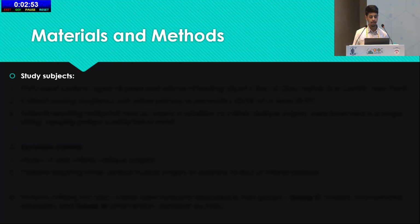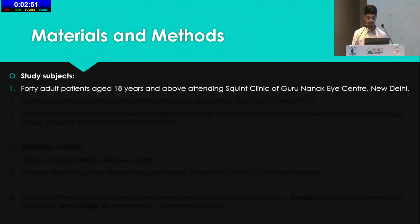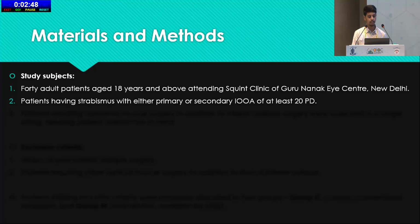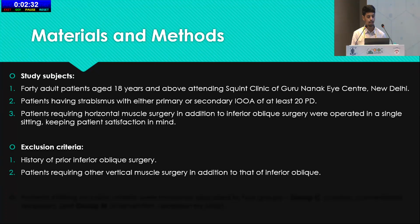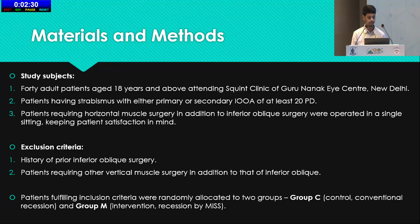We included adult patients in our study, 40 of them who were aged 18 years and above, and they had both primary or secondary eye overaction. Horizontal muscle surgery was required in a majority of these patients, keeping patient satisfaction in mind, and it was done as a single stage procedure. We excluded patients of prior IO surgery and who were requiring other vertical surgery instead of inferior oblique.